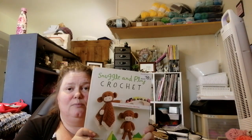and, let's see, a cow and a panda and a sheep and a giraffe, a rhino, did I say rhino, and a bear and a cat and a dog and a bunny. So yeah, lots to choose from. So that was the first book I bought, and I have really wanted that one for a long time.